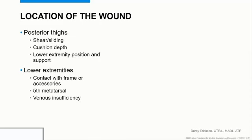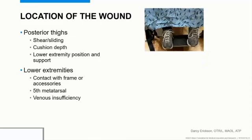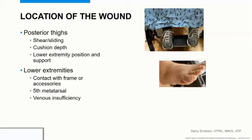And then lower extremities. So is it contact with the frame or accessories? And my favorite is the metatarsal, right? That is going to happen when you have feet that aren't going to stay flat, that aren't going to stay balanced. And so they're either constantly in that rotation and they're putting all of their lower extremity body weight into that metatarsal head, and it's going to break down.